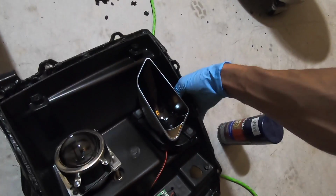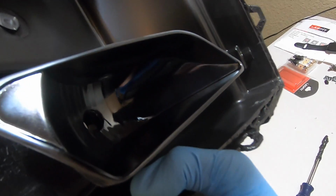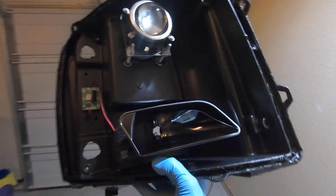Also, quick update, that black chrome stuff is so cool. As you can see in there, that is a black reflective chrome. It allows that light to reflect off the housing, but it gives you a very cool stealthy look. That's the update there. I'm going to start hitting this with some sandpaper, and we'll get right back to you guys when we bring the paint out.